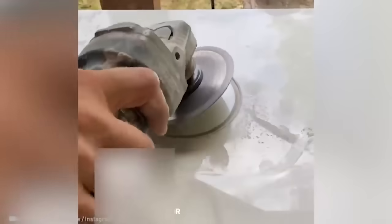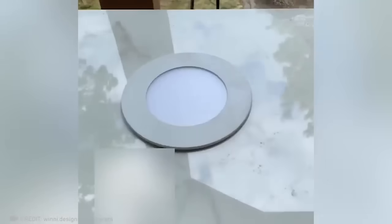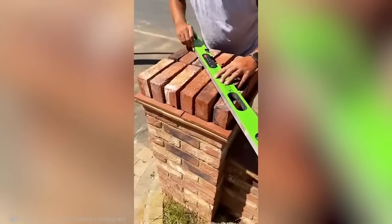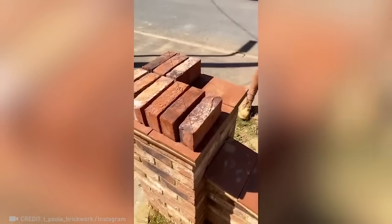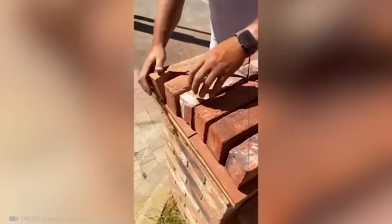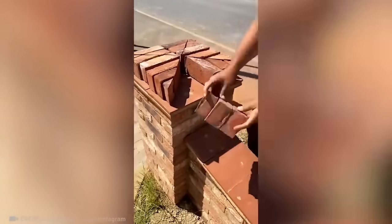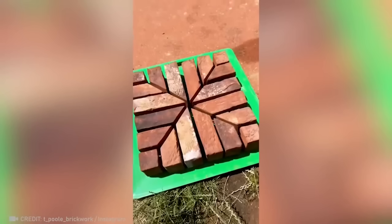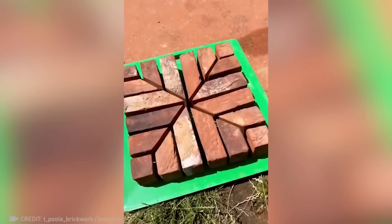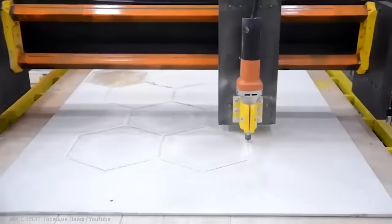A grinder can help you cut a perfectly round hole in a tile if you cut it like a pizza first. A level and a marker are the best tools for making diamond brickwork. Here's an idea for you. Make a real cyber wall out of drywall.